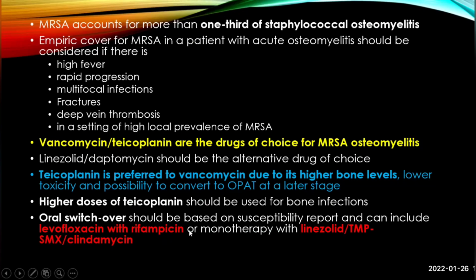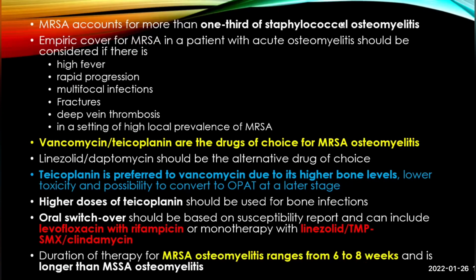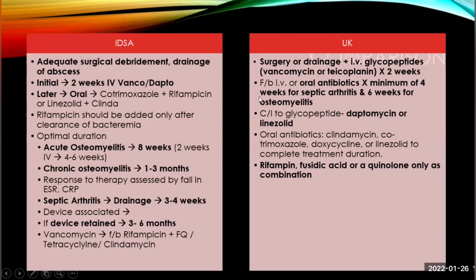Rifampicin should never be given as a single agent. It should always be combined with a fluoroquinolone. So levofloxacin plus rifampicin can be given, or you can give monotherapy with linezolid or cotrimoxazole or clindamycin. The duration of MRSA osteomyelitis is 6 to 8 weeks, and usually it is longer in MRSA when compared to MSSA.